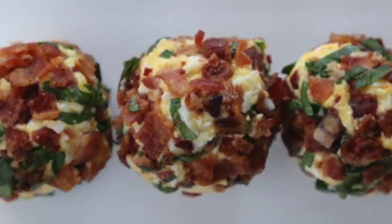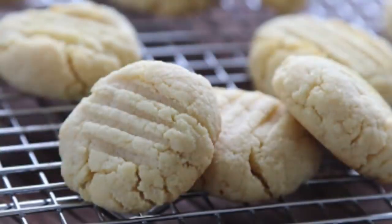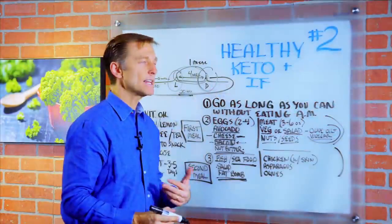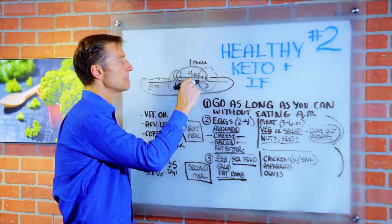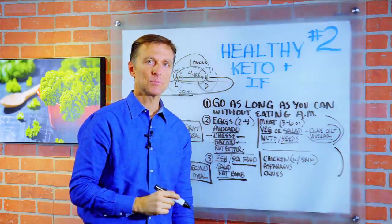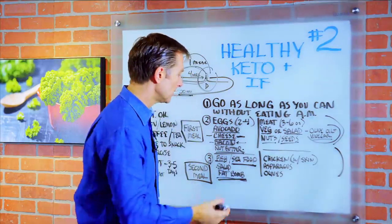What is a fat bomb? It's like a little cookie with healthy fats in it. You can make recipes for this. A lot of people consume a fat bomb just to get them satisfied so they can go from one meal to the next. As your body adapts to fat burning, you probably won't even need that because you're burning your own fat, but in the beginning it's really helpful.